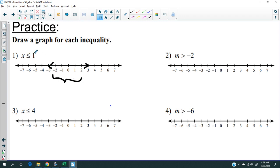Okay. All right. So x is less than 1. So 1, right? Circle. Arrow goes to the left. Do I fill it in? Yep, you bet. Okay, number 2. Circle on -2. Arrow goes to the right. And that's it. Nothing to fill in, right? Don't fill it in. There's no line underneath. It's not equal to -2. Number 3, 4. Arrow goes to the left. What do I do with the circle? Yep, you have to fill it in, because there's that line underneath. That means 4 is part of the solution.